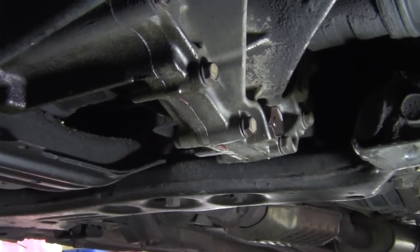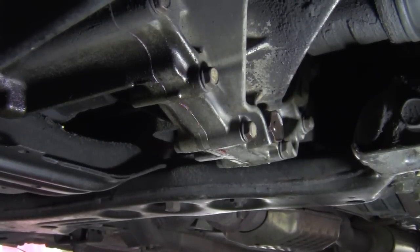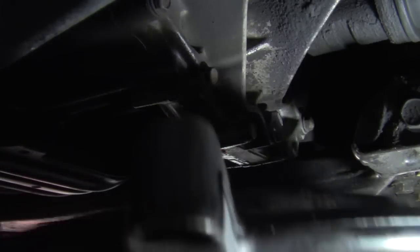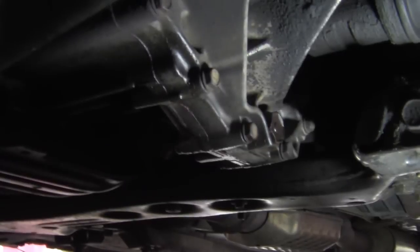All right, note to self, when I'm trying to film some of these videos, I should probably charge my batteries for my camera, because I was in the middle of that and bam, it's dead. But anyway, I got the drain pan.